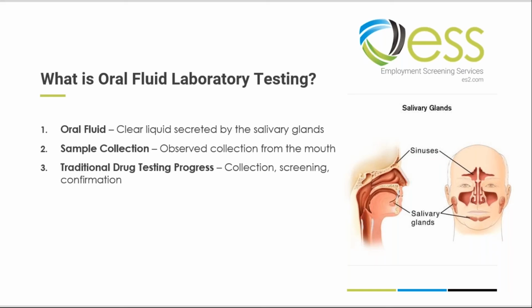As far as the testing process, and let me make sure that everybody understands, we're discussing oral fluid laboratory testing. So with that being said, the traditional testing process is still in effect. You're going to have a collection with the chain of custody. You're going to have a screening to screen for drugs. If there's any non-negatives or any issues, then there is a confirmation. Here at ESS, we always use a medical review officer for any non-negatives or anything that may need to go through a doctor for an interview with the employee, such as prescriptions and so forth. So it's very similar in the process to urine and even hair testing as far as the general overview.